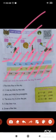See the first one, the kite flies in the sky. Circle the words kite, flies, sky. Okay, I ride my bike by the side. I ride my bike by the side. Ride, you circle the word ride, my, bike, by, side.